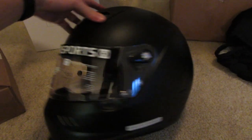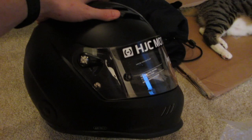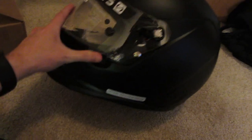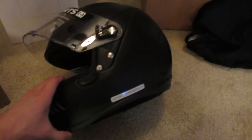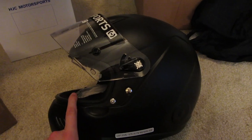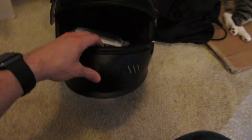Ta-da! So we went with the HJC AR-10-3 helmet for this year. It was definitely recommended by Chris at 425. It was one of the brands that they carried, which I'm totally cool with. I've never had an HJC helmet, but I've read a lot of reviews on this one, and it seems to be a pretty good helmet that's in regulation. So I'm super excited to have this helmet as opposed to the one that I've had for 6-7 years now. So definitely an upgrade here. If I ever do decide to run a Hans, it's actually got the place here for a Hans device. And so yeah, there's our helmet for this year.